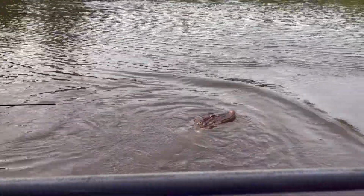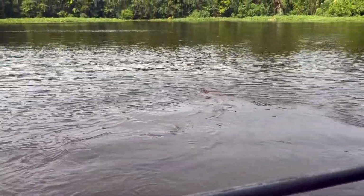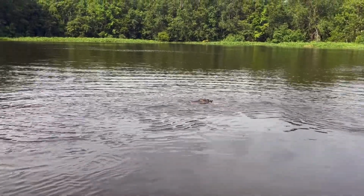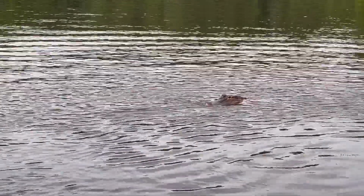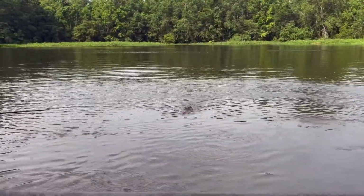Right behind his eyes, you see a little slit, that's his ear. He can hear you, see you, smell you, and feel you. He's got vibration sensors on his bottom jaw. He's got 80 teeth in his mouth. If he loses one, he'll grow one back. I wish we could do that.